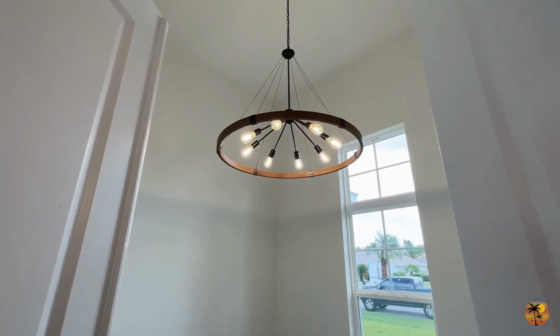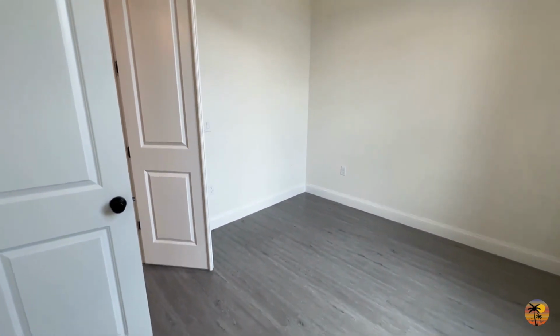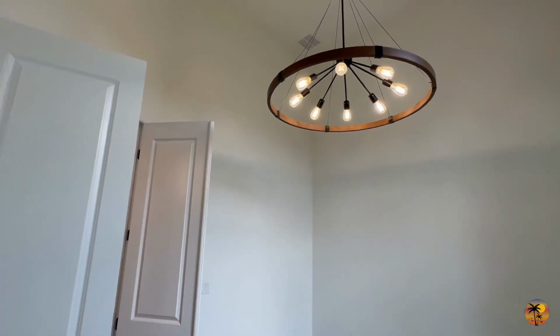Look at the cool chandelier in this office. Here is the office. There is no closet here. This is a clean office space. You can use it if you work from home or need an office. The ceiling here is already very high, like in the main part of the house, 14 feet.